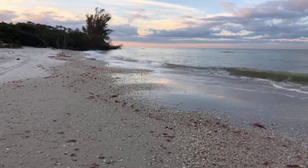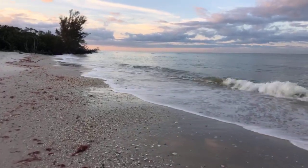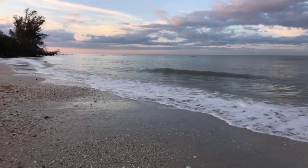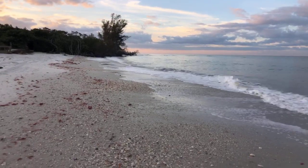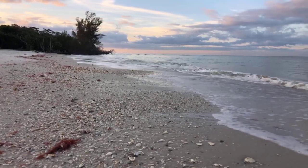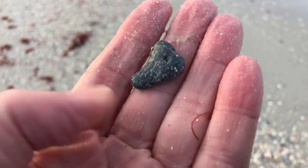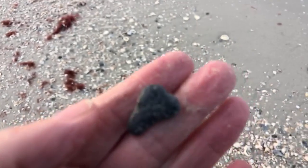Good morning. How many shark's teeth have I walked past? That's the big question. I'd love to just look down and find a nice big shark's tooth and say, yes, I got one, finally. I just keep seeing all these little stones like this. They kind of have the same shape as a shark's tooth. Very deceiving, and they're all over the place.